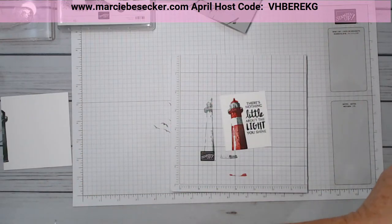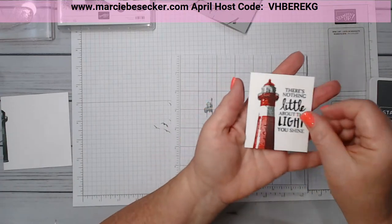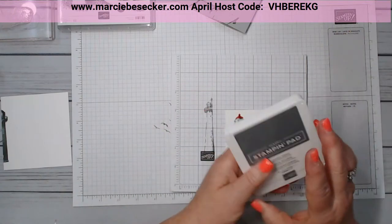All right, so this one, I can tell you right now, did not stamp as nice because you can see my little red off to the edge right there. So, but it's close enough to me.